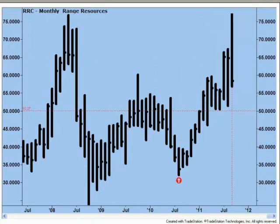Well, now we're going to look at some individual stocks. The market is bearish right now, so we'll start with some bearish stock setups.